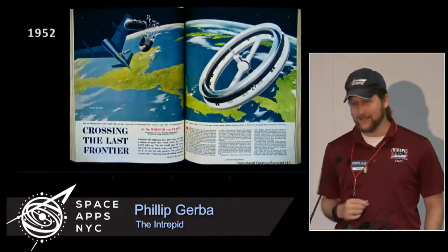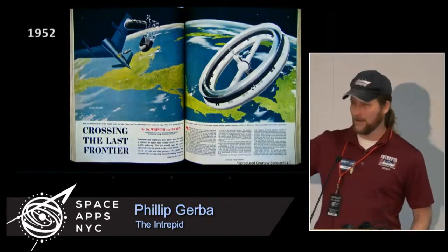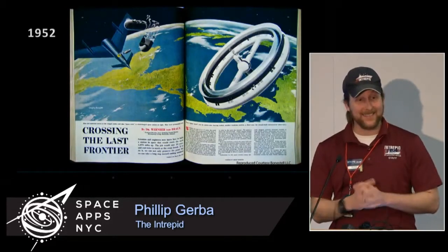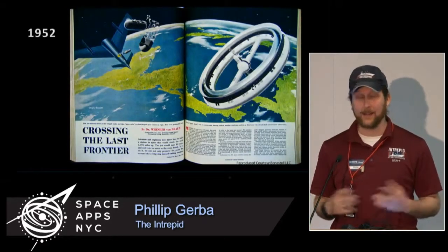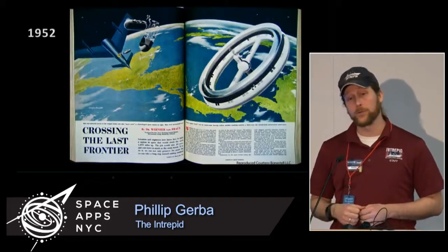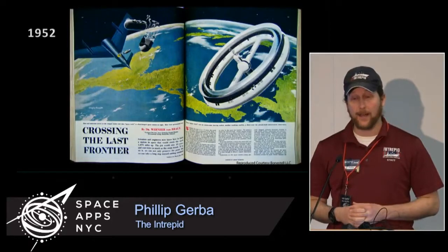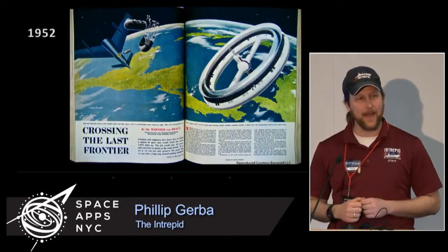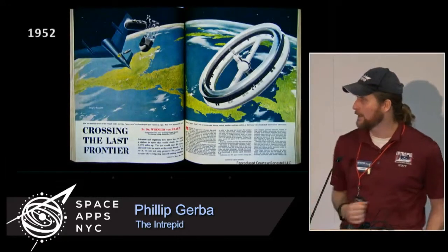We had some great ideas in 1952. This is one of the famous articles we like to pull out at the Intrepid, written by Wernher von Braun. Now, he's a great rocket scientist, really a brilliant guy. He got his start working for the Germans in World War II, but after World War II, we brought him over to the United States, got to pick his brain about all the things he expected to happen in that century, and a lot of them really did.